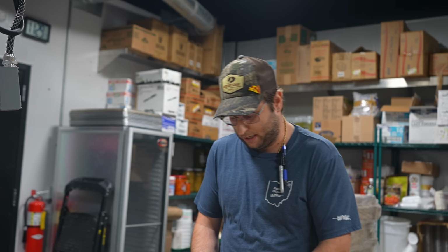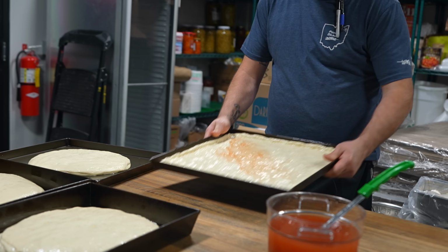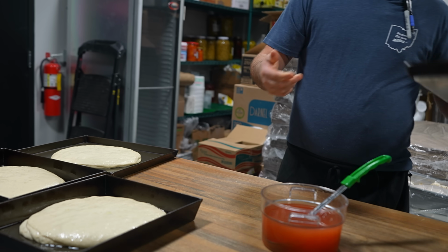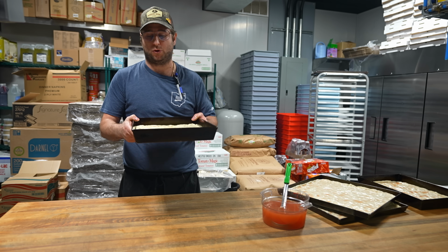After I stretch them, I put a little bit of tomato sauce water on top to keep it moist so it doesn't dry out in the proofer. I don't know the science behind it, but to tell the truth, it always worked. I never tried otherwise, just using water in it.